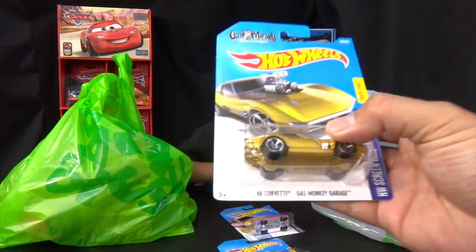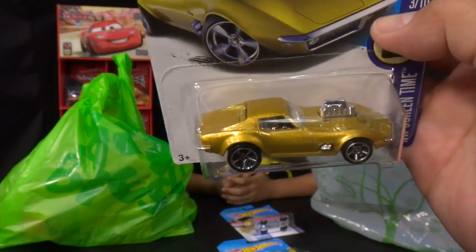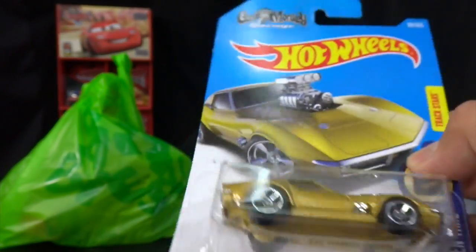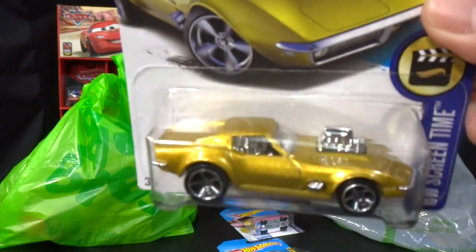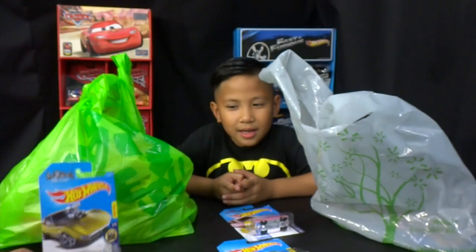Got the Gas Monkey Garage '68 Corvette. This awesome gold car that you don't see very often hanging on the pegs. At least I haven't seen it, or Jonah hasn't seen it. It's almost like a Twin Mill, but it's a Corvette with a big blower motor.